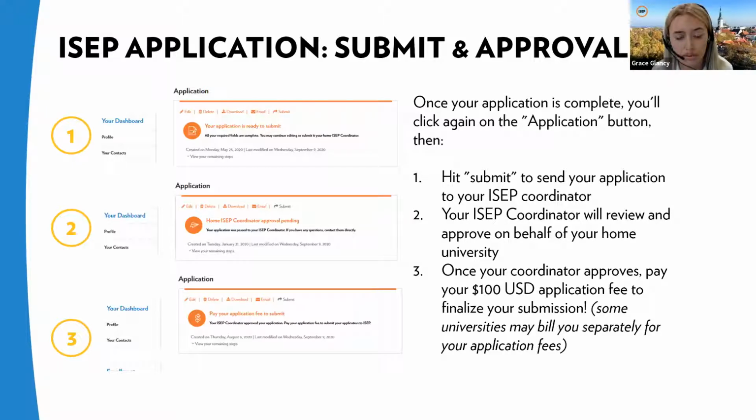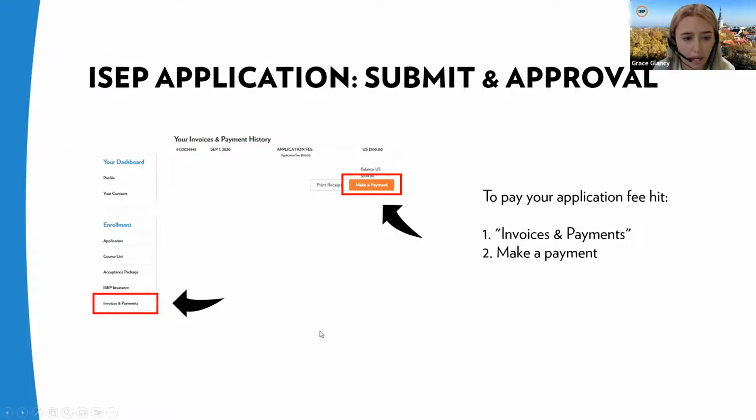Once your coordinator approves your application, you will pay your $100 application fee to finalize your submission. However, please keep in mind that some universities may bill you separately for your application fees, and you will be able to see each step that you have left to complete, as you can see here on the screen. And then once all steps are completed, you will see that your ISEP application has been submitted to ISEP.